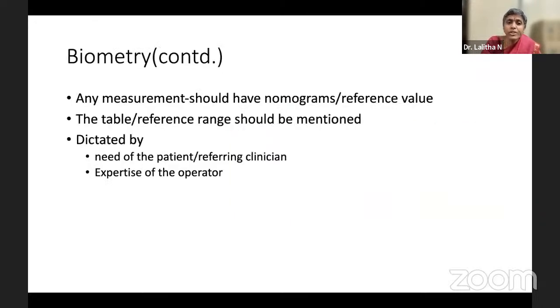So any measurement that you're giving, you can even measure the fetal ear, the fetal nose, anything, but it should be according to the nomograms, and you should give a reference value. The reference range that you've mentioned also has to be mentioned in your report. And the measurement as such depends on the needs of the patient.